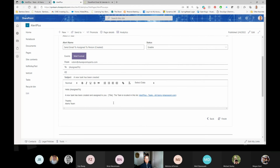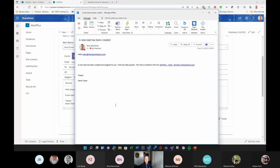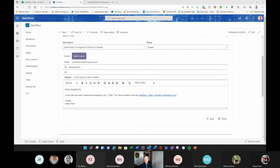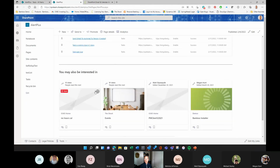But when a new task is created and assigned to me, I would get an email that comes to me either ASAP or once a day that shows all of the information that was put in for that alert. And it's really just an email that comes from the alerts team. Of course, it can be as formatted as you want. And you know us, we never do good formatting and the like. Okay, so that is the first alert.